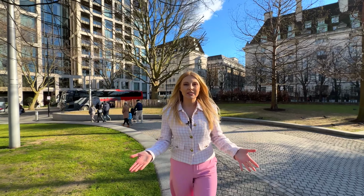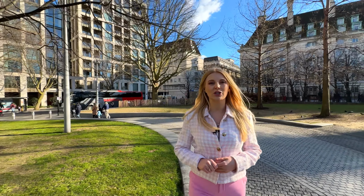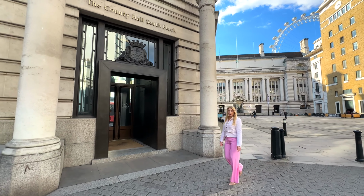This apartment is listed with Century 21 London Central office, and if you would like to book a viewing, just contact me directly. And if you would like to explore this apartment on your own, you can check a 360 virtual tour as well. The apartment is in the County Hall South Block.